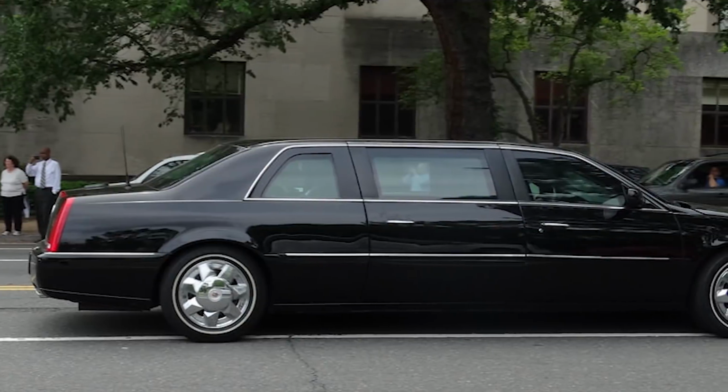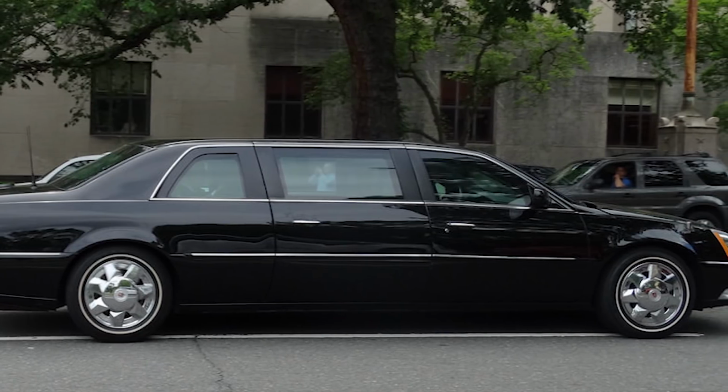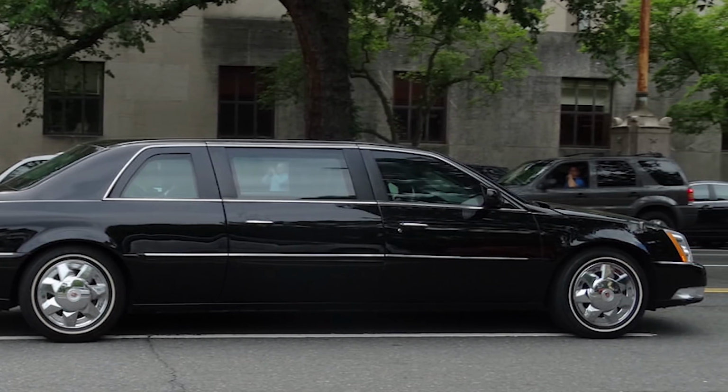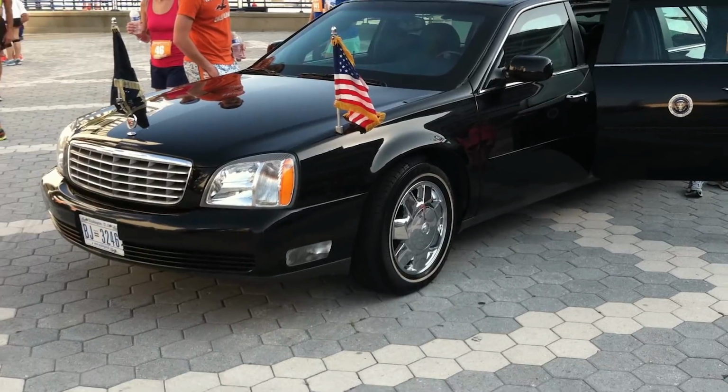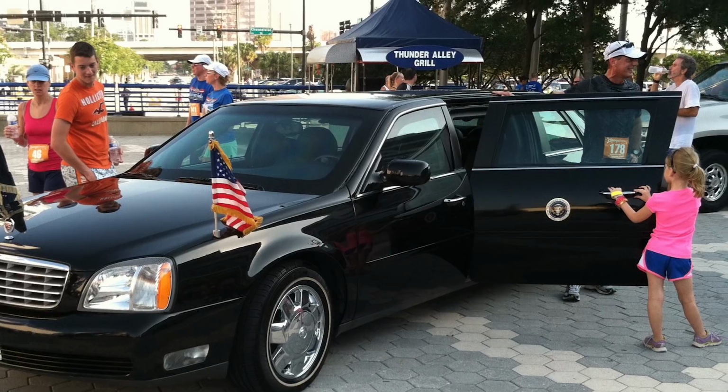So beginning with the presidency of George W. Bush, the limos have been built from the ground up. In addition to the extra armor and security features, they're all equipped with fire suppression systems, airtight interiors with encrypted satellite phones, night vision cameras, and Kevlar-reinforced tires.